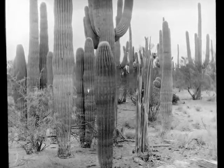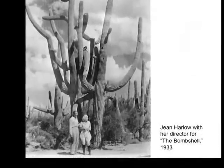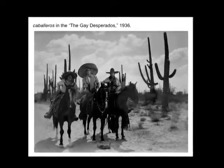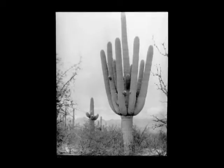We know them as Saguaros, a word adapted into Spanish from Native American languages of Sonora. With the advent of photography and film in the late 19th and early 20th century, this giant cactus became an icon of the American West. Early westerns filmed with a backdrop of saguaros gave the majestic cactus an admiring audience around the world.